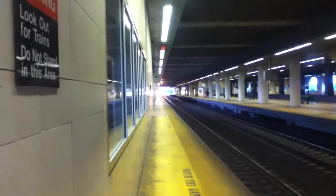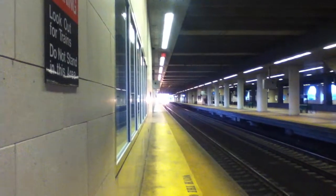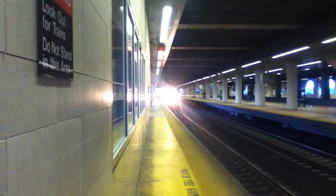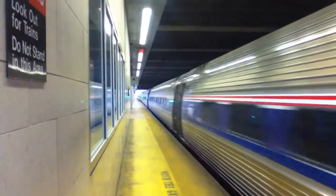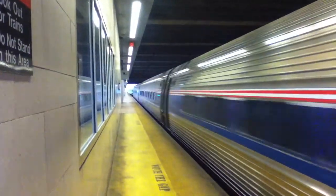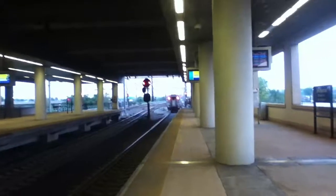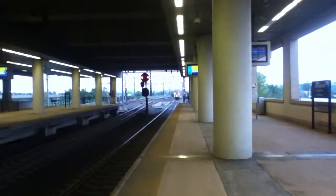Comes an Amtrak train. Northeast Regional, eight coaches. We're running a lot of Northeast Regionals tonight.